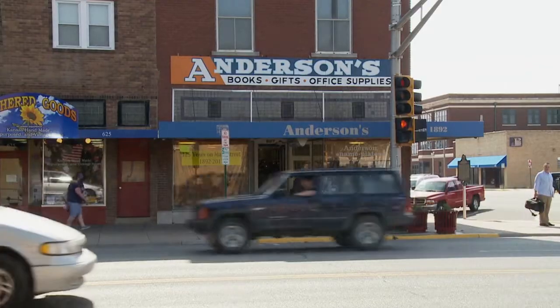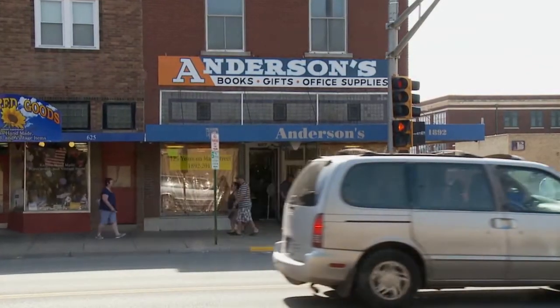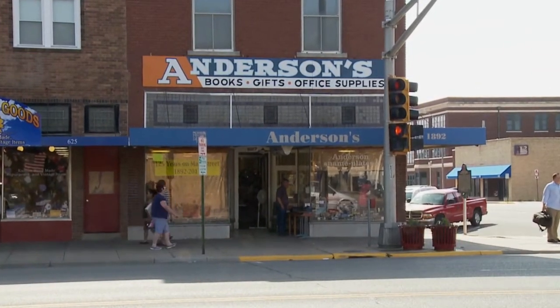It's just sentimental. It has an old-timey smell even, and just like the hardwood floors. But yeah, it just reminds me of like historic Newton. The Anderson family is like a big deal in Newton. And the store's always been here, and when you come to Newton, it's like, tell people that are from out of town about the places you have to see, and then you're like, Anderson's been here forever.